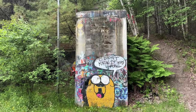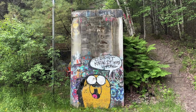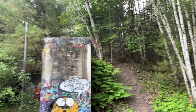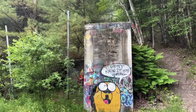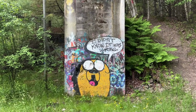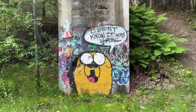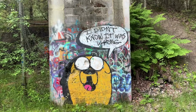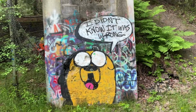in Old Town, Maine. And you can already see this massive concrete column just sitting here in the middle of the woods. We are truly in the middle of the woods right now. This thing is just sitting here covered in trees and foliage. And again, as I alluded to, there's quite a bit of vandalism, a lot of graffiti. You can see you got Jake the dog from Adventure Time saying, "I didn't know it was wrong." Well, now you know, Jake, vandalism is wrong.